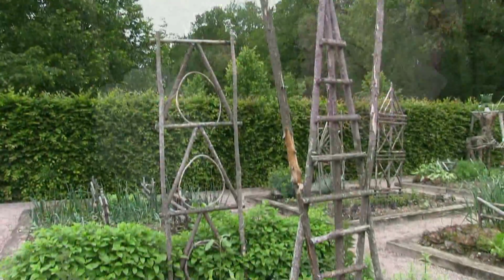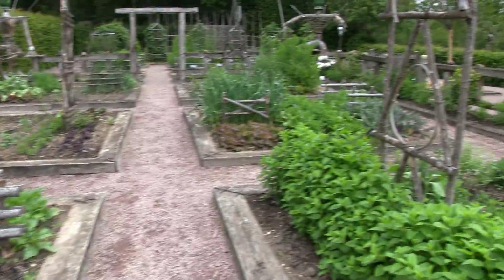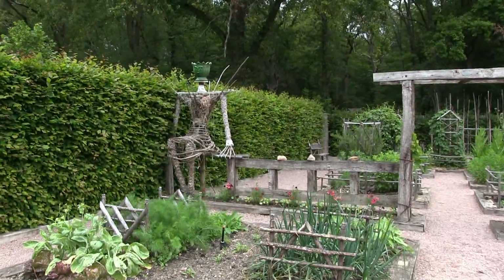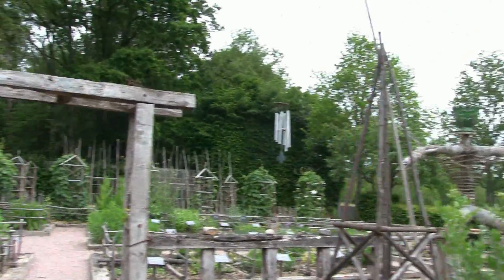I like all these bits of sculptural woodworking they're doing here, Patrick, as well. Come on, Patrick, you could make these, couldn't you? And sell these, I think. Just getting the wood, eh? Look at this big man in the corner. All the herbs, les herbes.